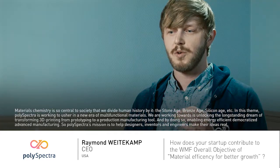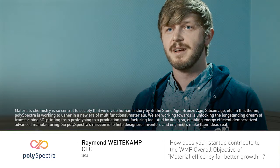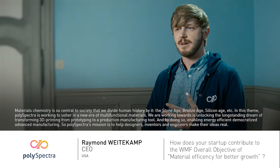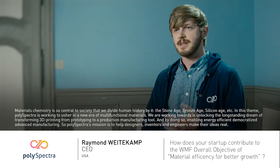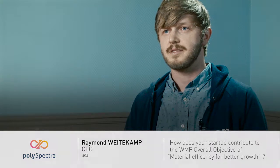And so what we're working towards is unlocking this long-standing dream of transforming 3D printing from prototyping to a production manufacturing tool. And by doing so, enabling energy-efficient, democratized advanced manufacturing. So Polyspectra's mission is to help designers, inventors, and engineers make their ideas real.